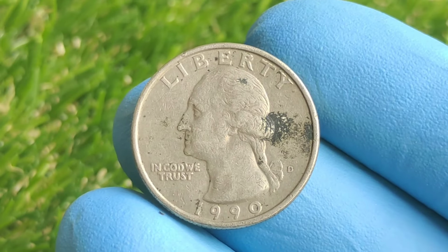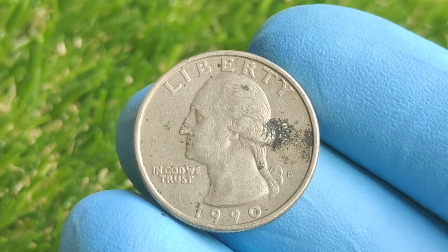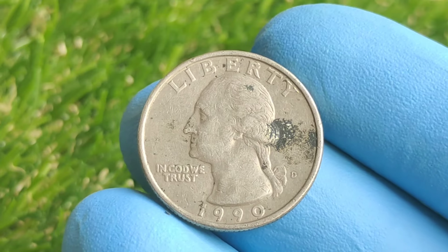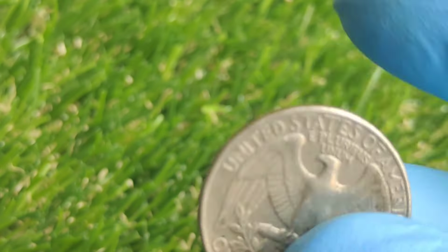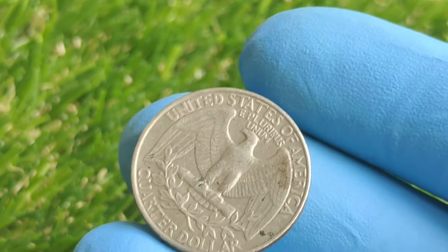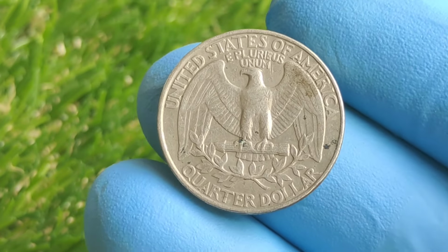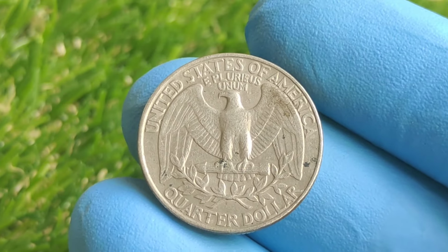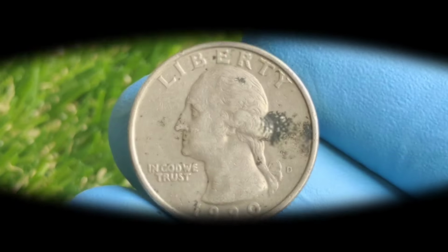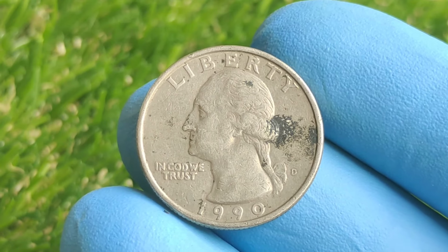control measures. And this particular 1990 D quarter that sold for $83 million was riddled with some of the most astonishing and layered errors ever recorded, starting with the double die obverse, where the entire image on the front of the coin appears to be stamped twice, slightly offset, leading to a ghost-like doubling of the date, the word Liberty, and the national motto "In God We Trust." And this doubling alone would be enough to spike interest and value.